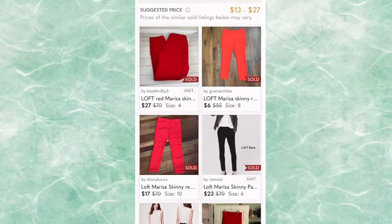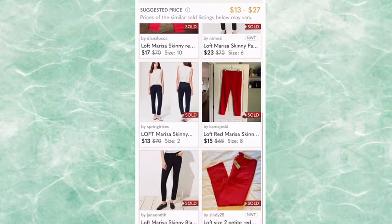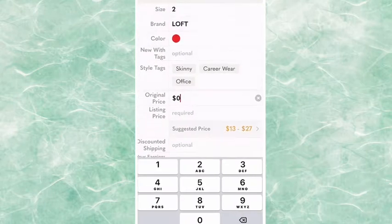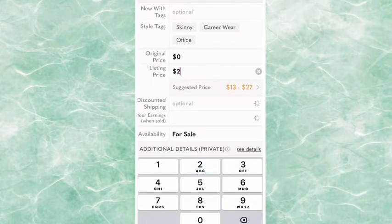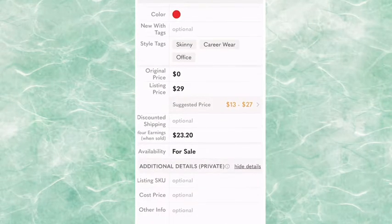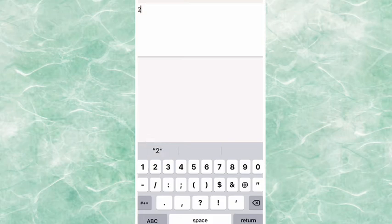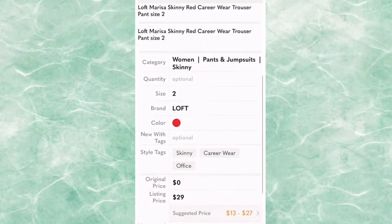So with my resale items, I always put 0 as the original price. For my boutique items, I usually put $9.99, but this is a resale item, so I put 0. I'm kind of checking Poshmark's comps of what they are suggesting the price, and I generally stay right about the high end of whatever they suggest. They're usually pretty good.